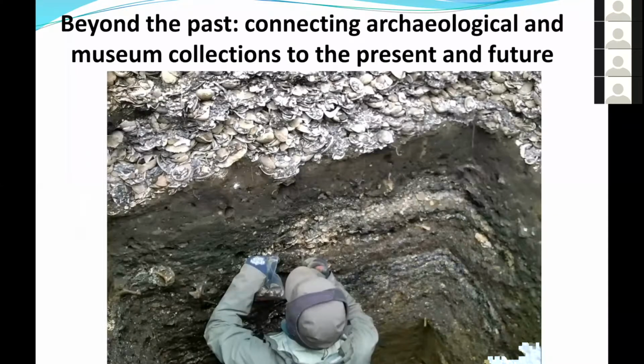And as Jackie said, what I like to do is actually connect our past to our present and our future, because I think there's a lot of information that we can get from odd places like museum collections and archaeological sites that can really give us insight into long-term change. And when I say long-term, for example, this walrus project stretches back about 3,500 years worth of data on walruses.